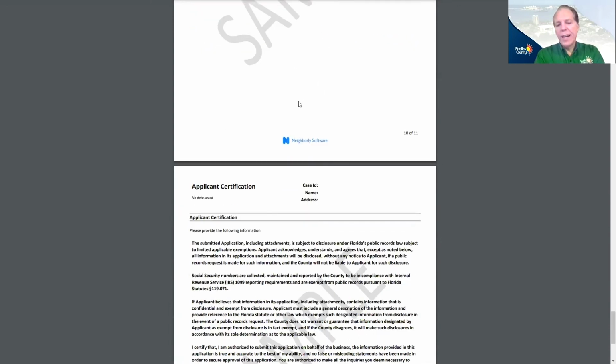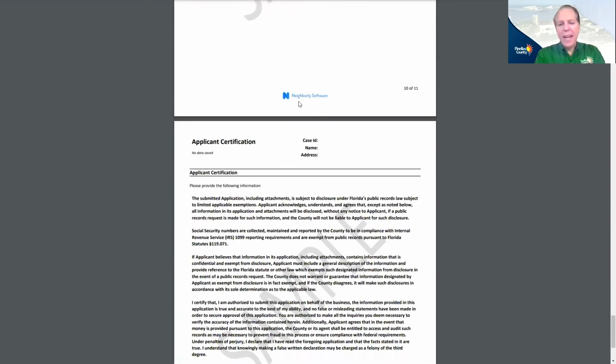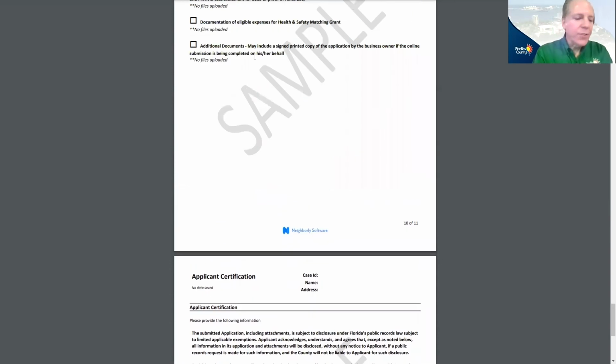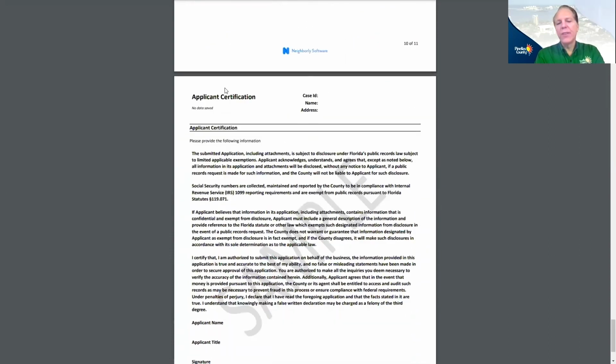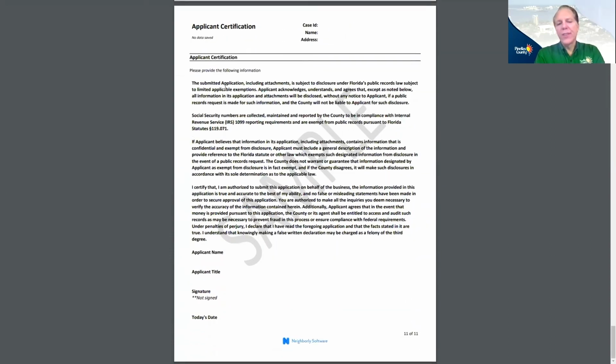So then, at that point, when you've got all of those documents attached, you would hit complete and continue and move on to the next section. And then this is the final section, where this is kind of the legal fine print.